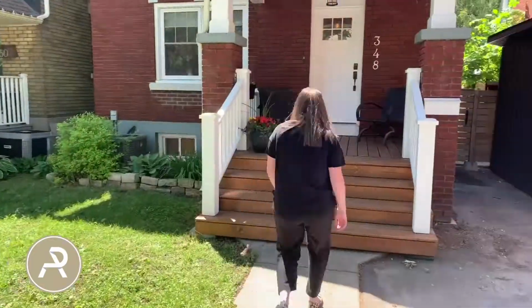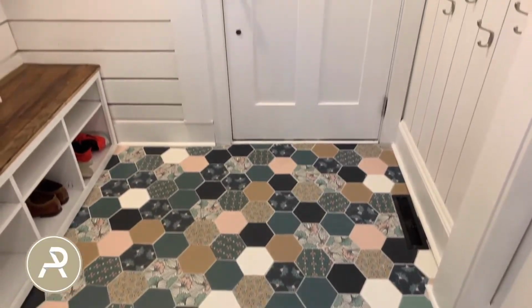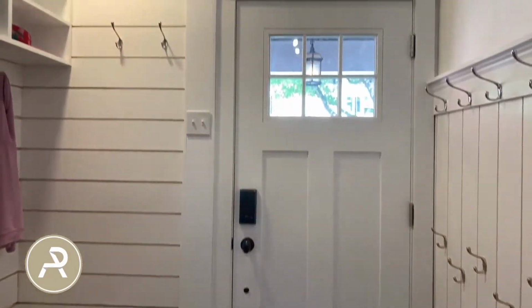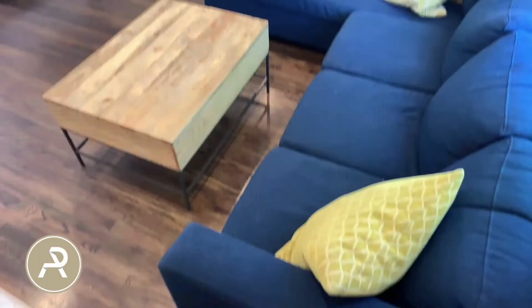Let's take you inside. If you think the outside is charming, just wait until you see it. As you make your way into the home, you have this lovely entranceway, which has this gorgeous pop of tile that I really love. You also have some nice storage. Off the entryway, we enter into this lovely living space. You've got a lovely decorative fireplace here, big windows that bring in light. It's a really lovely space.